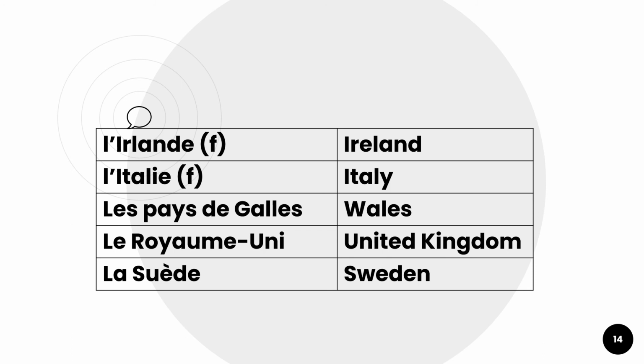United Kingdom is Royaume-Uni. Kingdom is Royaume. Uni is United, just like in États-Unis. Le Royaume. So it's masculine because it's le. When you have a masculine country, you say au. J'habite au Royaume-Uni.